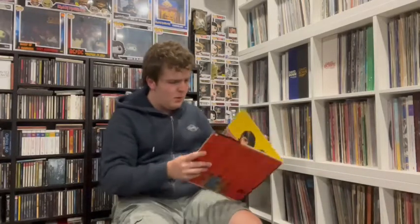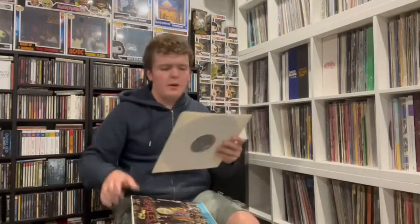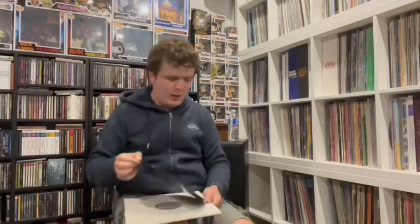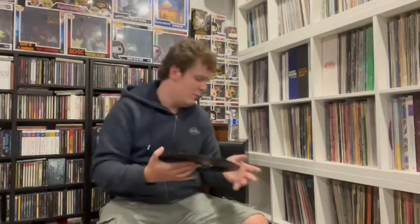Here's another copy of it. It's a little beat up, but just cool to have, you know? Well, the vinyl is not beat up at all. And it is on the colored Capitol label. Doesn't seem that it's the 6000 series, but it's colored, so it's cool.